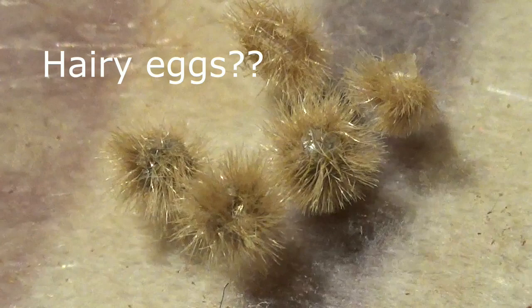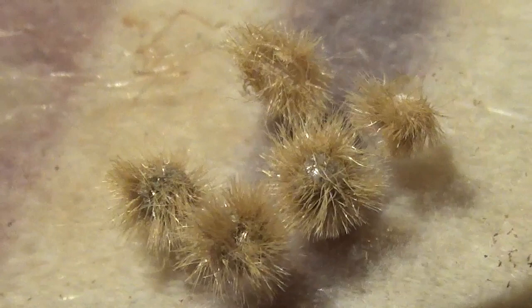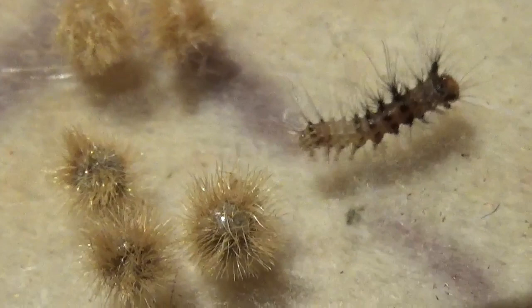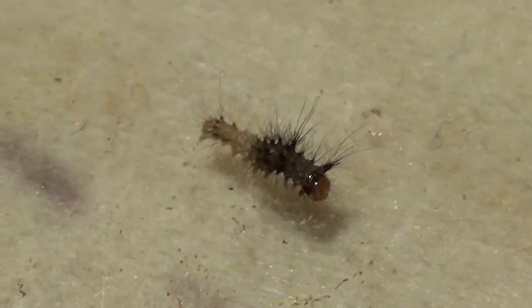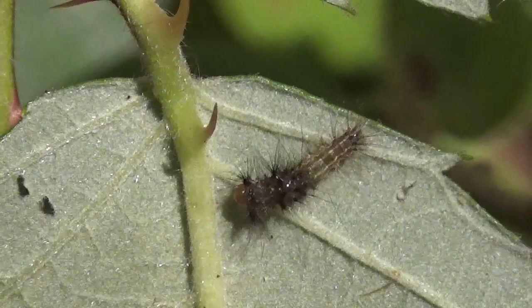Hairy eggs? Have you seen such extremely hairy moth eggs before? Wow. They're already hatching? Yes, as soon as I received the eggs, small caterpillars immediately appeared from them. The small caterpillars seemed to be just as hairy as the eggs that they came from, and had grey bodies with white stripes. Adorable.